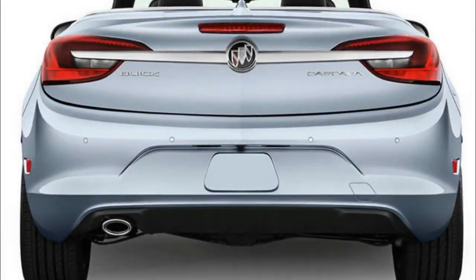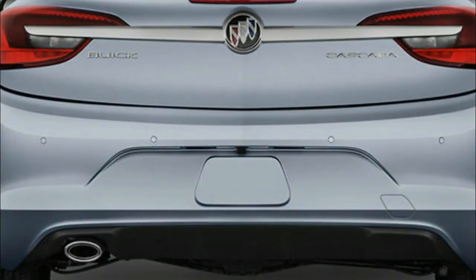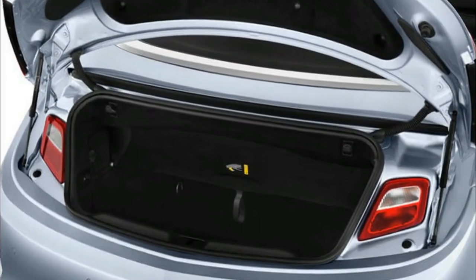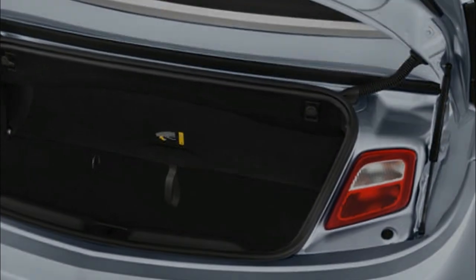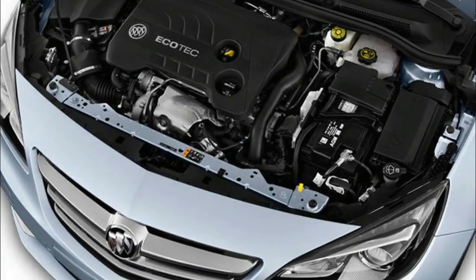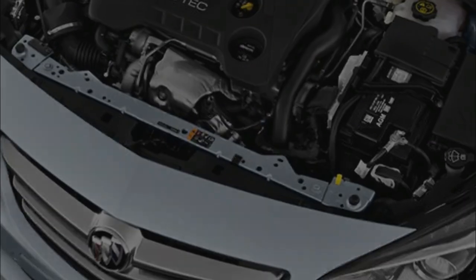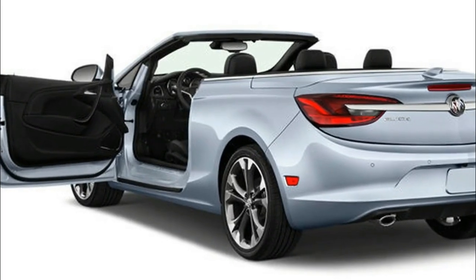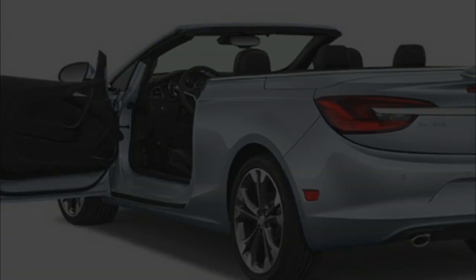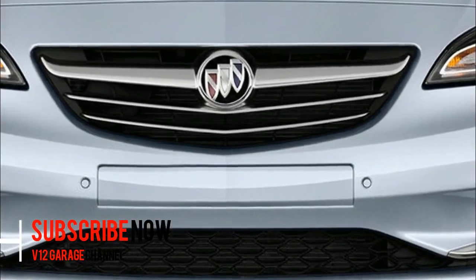While the Opel version has been around for a few years now on the other side of the Atlantic, the Cascada only just went on sale in 2016, so for 2018 the changes are limited to the addition of a few new colors. While it is a drop top, the Cascada looks more airy than sporty, and the engine reflects this. It has a 1.6-liter turbo four-cylinder that actually does make an impressive 200 horsepower and 221 pound-feet of torque.